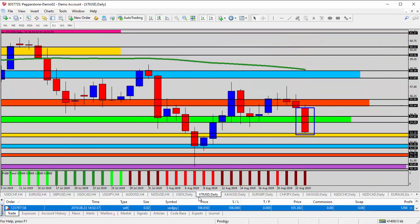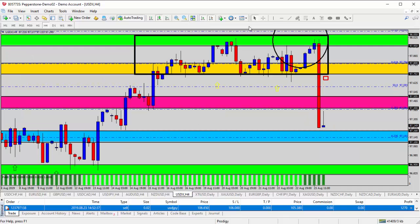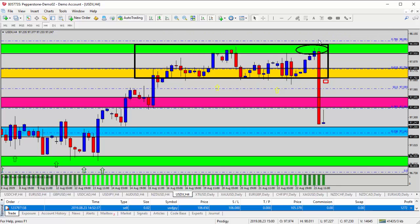Look at the 4-hour time frame on the USD as well. There it was right there. Look at that. The black circle, of course, is where we were prior to the move. Minimal risk there. Of course, if it would have broken, we wouldn't have wanted to stay in a buy anyways. So just a phenomenal opportunity to close out our week with profit.